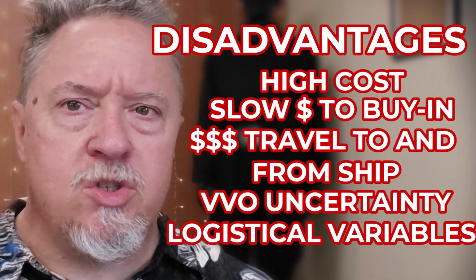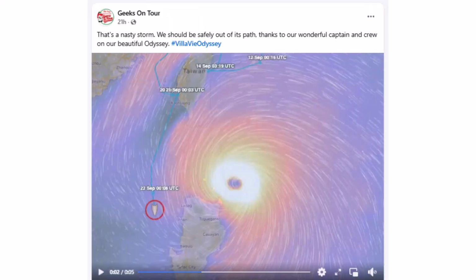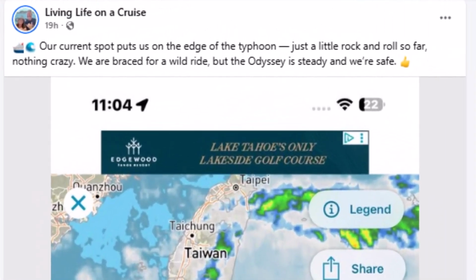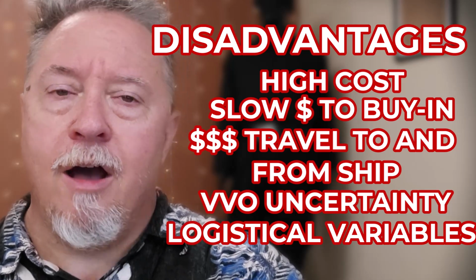Here's the other risk, and this is just a fact of all cruise life, but I'm saying this because right now, as we speak, the Villa Vie Odyssey has left Taiwan. They are sheltering, I believe, in Subic Bay, Philippines, because there's a typhoon or a super typhoon going on out there in the Pacific. And they had to bug out when they did to beat the storm and to get to a safe harbor. And they are sitting, as far as I know, safe and sound based on the last post that I've seen of people posting on Facebook. So just know that those logistical things are always going to be a variable when it comes to life, especially on board a round the world cruise ship like this.